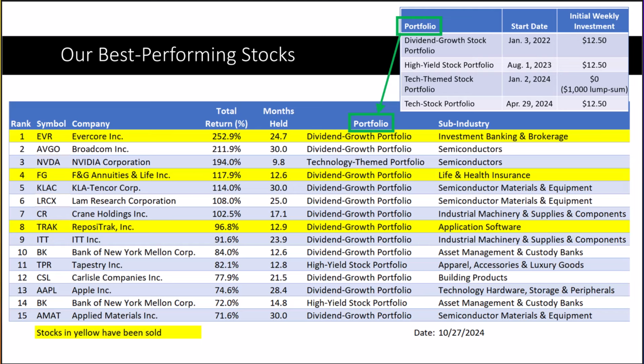The fastest risers that are still in our portfolios are NVIDIA in our technology-themed portfolio, with a total return of 194% in less than 10 months, and Bank of New York Mellon with an 84% increase in a little over 12 months. Bank of New York Mellon is on the list twice because it is in our dividend growth stock portfolio and our high yield stock portfolio, and it was bought at different times. And remember that total return includes both the dividends the company has paid as well as the increase in the stock price.